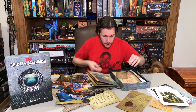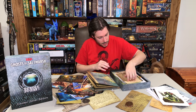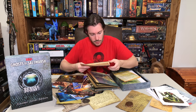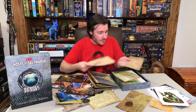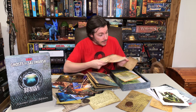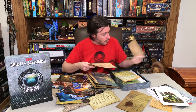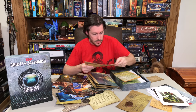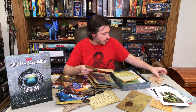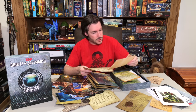I love that. And now we've got, again, some more of these note type things. These are a little bit different. These are more, I would say, like a thick standard piece of paper. But obviously they've got some nice print on them to make them look a certain way. All right, we're not going to hit a lot of this because these things might be some real big spoilers. So we'll go through these pretty quickly.